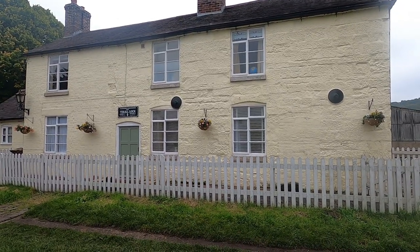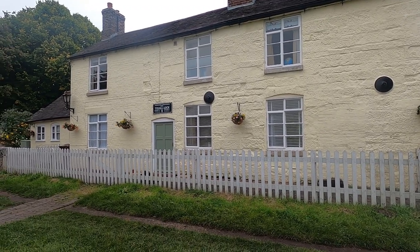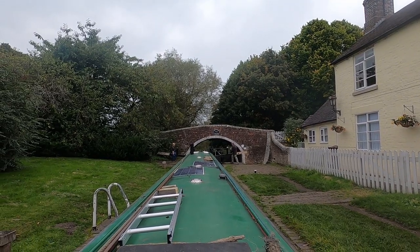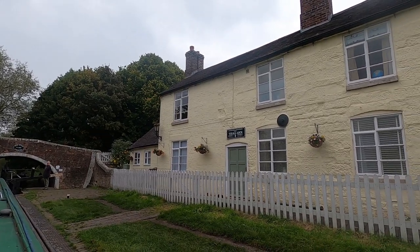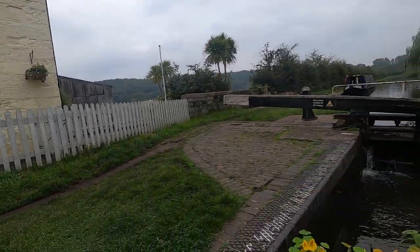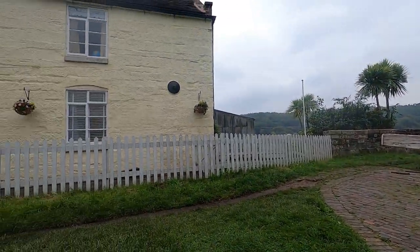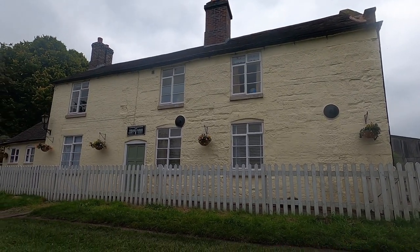We have Tixall Lock Cottage. We're just 1 mile from Hayward Junction, and I have two lovely people helping me do this lock. I can actually stay on the boat. Absolutely fantastic, isn't it? The help you get on the canal system is second to none. Well, here we go, down the lock. Beautiful cottage, isn't it? Absolutely beautiful.